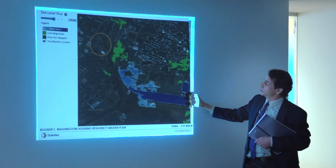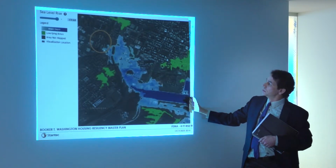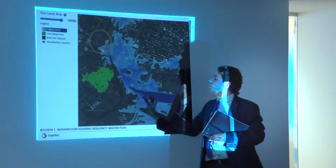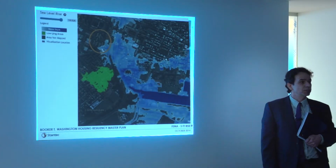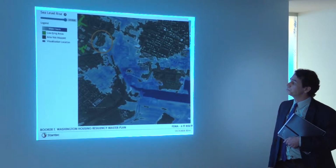So if you go to the next one, you can see the path that water is taking. Next. So you can see that the path funnels between high ground along this corridor and basically pushes right to Booker T. Washington. Next. So that's why we get that big flooding problem there.